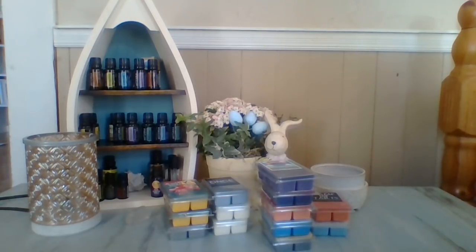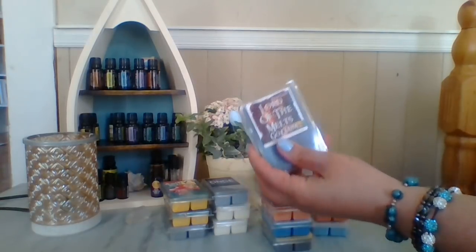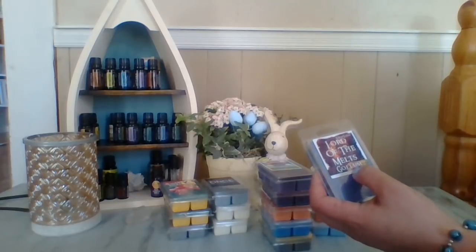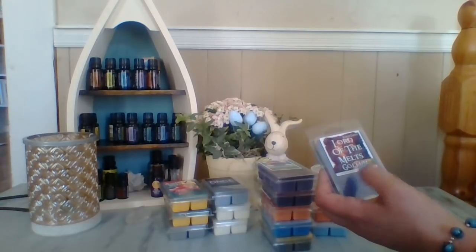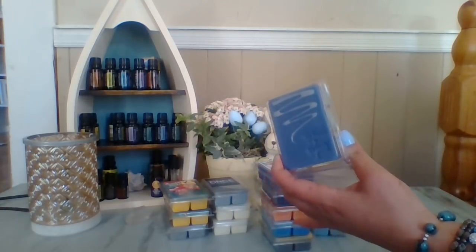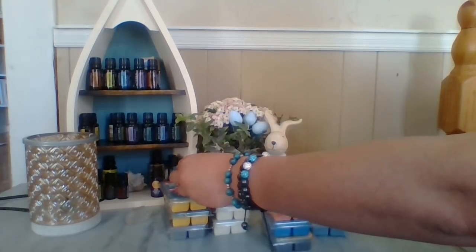This is a repurchase. This is Gollum, which is the almond blended with sweet blackberries. Oh, my lord. You have to get Gollum and Brody's Bounty. Brody's Bounty is the Jaws version of this. Jaws and blackberry. Gollum is almond and blackberry. I would buy both of them by the armload. This one is gorgeous. So, there. That's a repurchase.